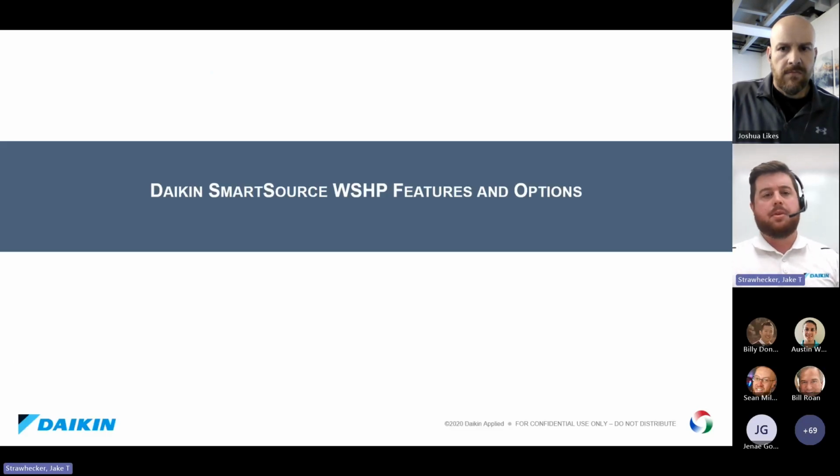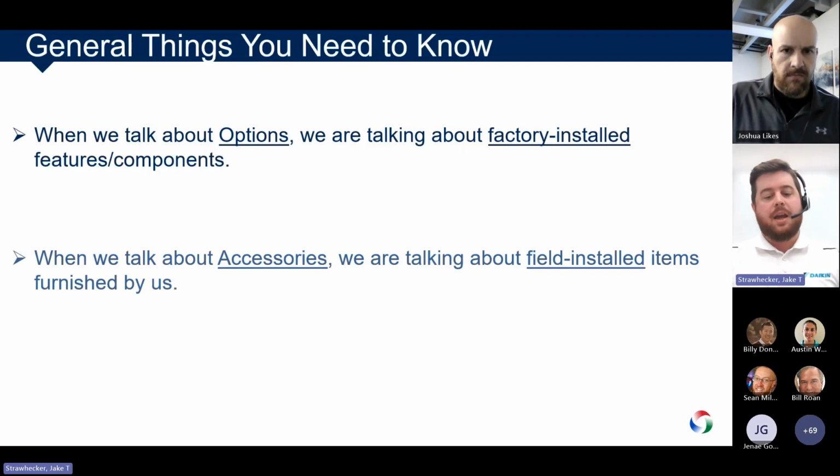So, features and options of the Smart Source water source heat pumps. And just another little tidbit, I call this kind of Daikinese, if you want to call it that. When we talk about options, we are talking about something that is factory installed, that we install at the factory on that unit. You get to choose it when you order it. When we reference accessories, that's something that's shipped loose, a field installed item.